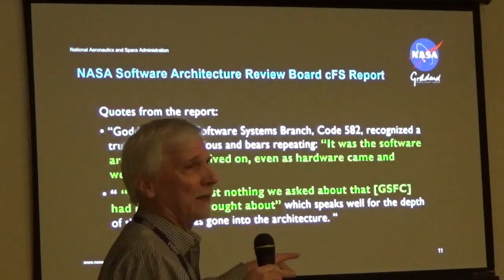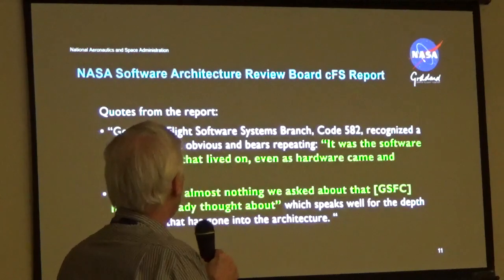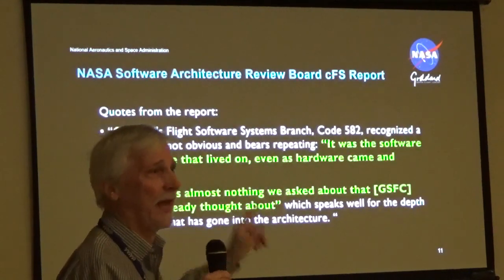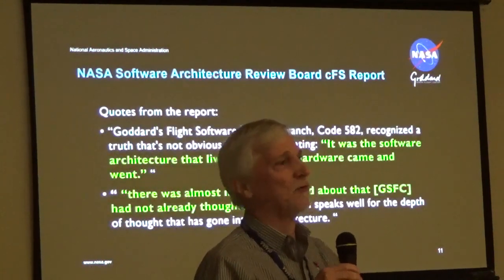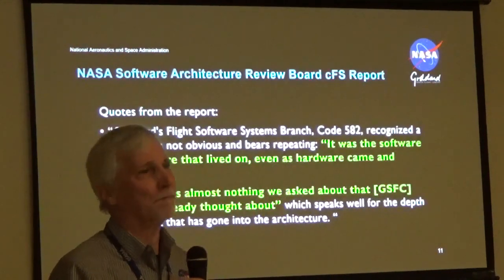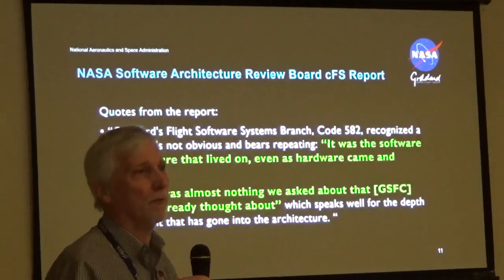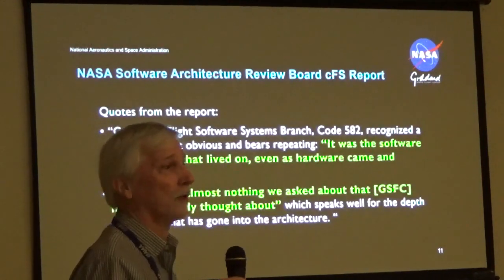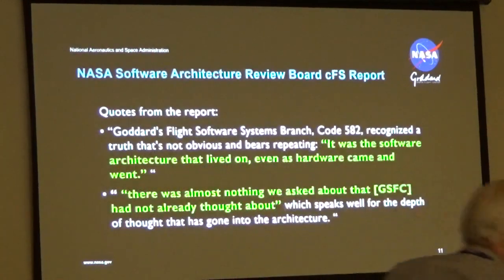And another thing that's part of that review, they were so surprised that there was nothing we asked about our software that we hadn't already thought about. All these engineers that we brought together had so much experience. It's, oh yeah, we thought about it, that's in there. Oh, we thought of that, that's in there. And they were impressed. We got a glowing report from the NESC about how good the software architecture was in general. So I was happy about that.